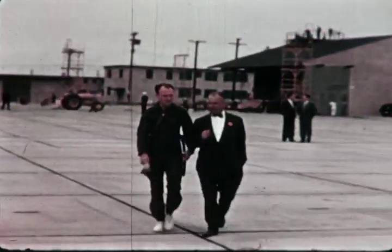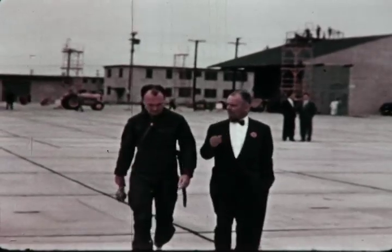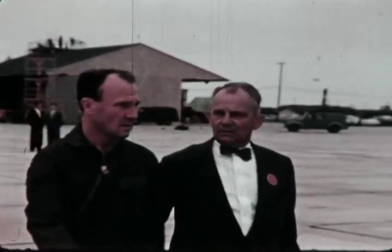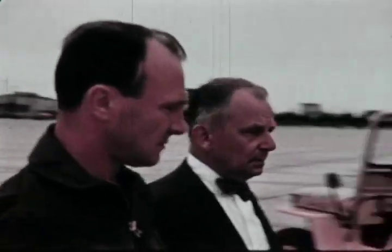Here's pilot Skeets Coleman with project engineer Burr Carroll. Coleman has had extensive experience in helicopters and practically all American fighter craft. Let's ask him about this morning's flight. What's the flight plan today, Skeets?